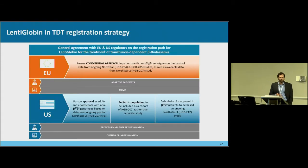We've had a very collaborative and innovative engagement with the regulatory authorities both in Europe and in the US. We were among the first participants in a novel program in Europe called the Adaptive Pathways Program, in which we reached agreement with the EMA to pursue conditional approval for LentiGlobin in TDT on the basis of the 204 and 205 studies, and then interim data from the 207 study. The path we pursued in the US was for full approval on the basis of more mature data from the 207 pivotal trial, initially in the non-β0/β0 genotype patients, and then re-engagement with the regulatory authorities as additional data accrues in the pediatric population and in the β0/β0 genotype patients in the 212 trial to expand the label.